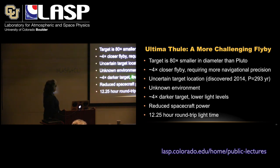It's dark, so you're going to have to integrate your observations for a longer time and take longer exposures. And there's limited spacecraft power. We've been operating for a long time. And then on top of this, it takes 12 and a quarter hours to send a signal up there to tell it what to do and then get the signal back again to the Earth.